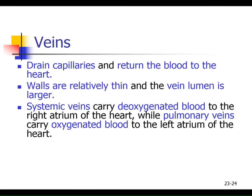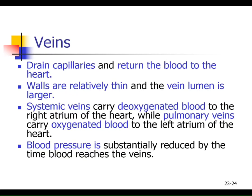As the blood comes back, it returns through all these veins. I've already told you how wimpy they are. They have a big lumen, a wimpy muscle. True or false? Veins always come back toward the heart. True. Veins always carry blue blood. False, right? Again, the pulmonary and umbilical stories flip that.